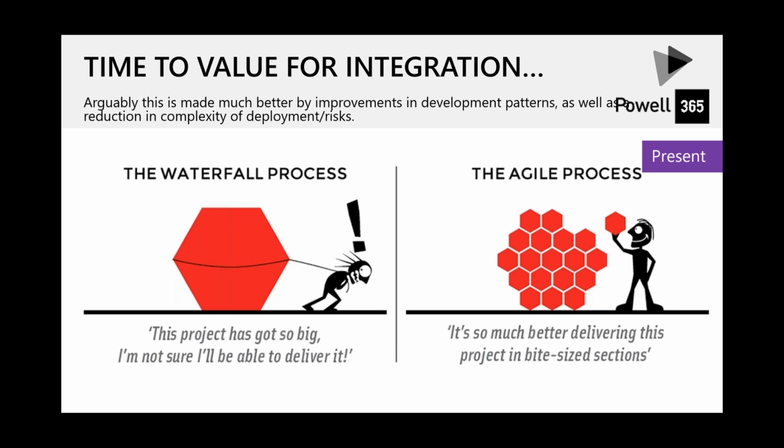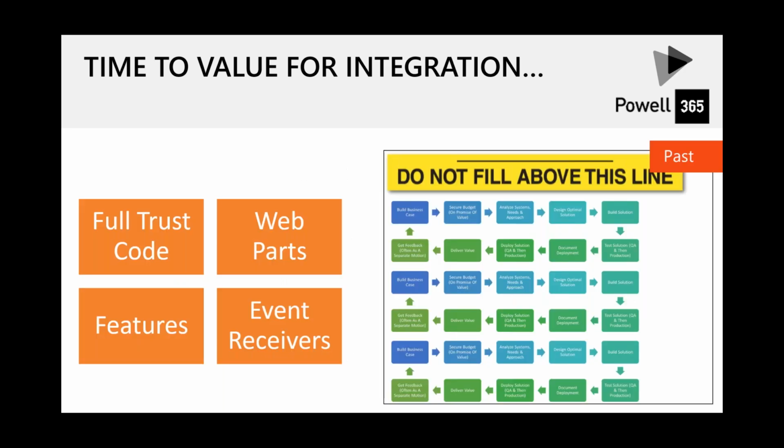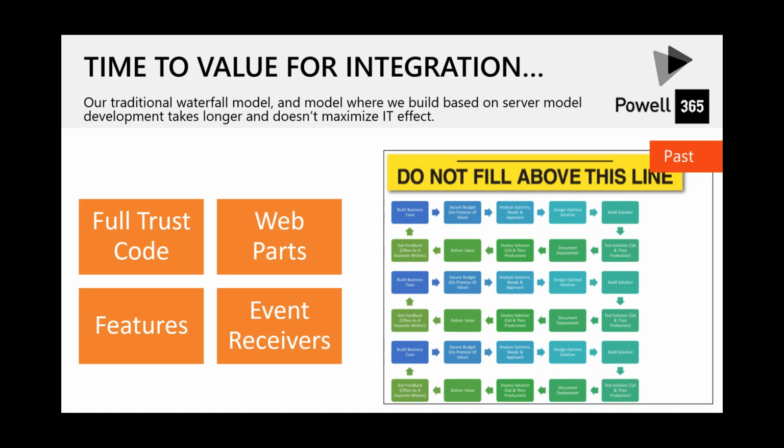Just a quick digression as well around the challenge here that we see from an IT implementation perspective, that we see with a lot of companies, is typically in the past when you've had SharePoint on-prem and you've had on-prem solutions, IT had a lot on their plate. So on the right-hand side is a visualization of all the things that are on IT's plate. They have a few products on their plate, including server upgrades, including implementation of solutions. They had to build full source code. They had to build web parts and features, event receivers, etc. And there was a lot on their plate.